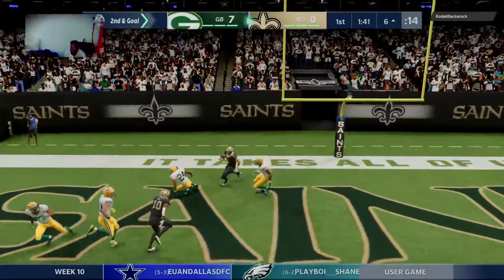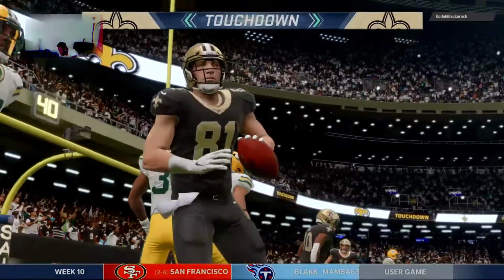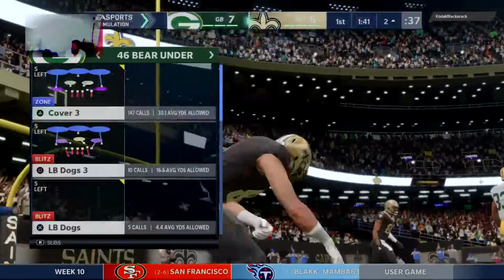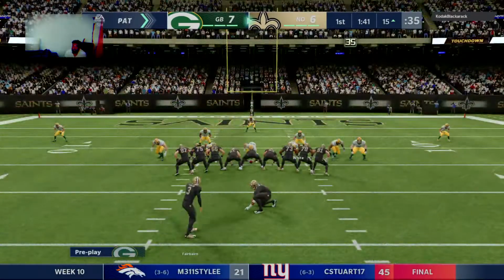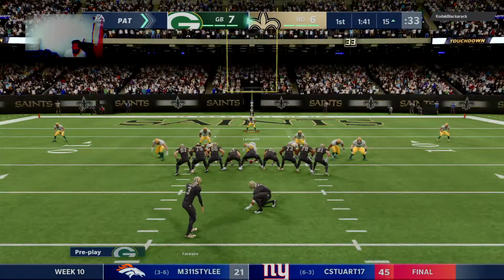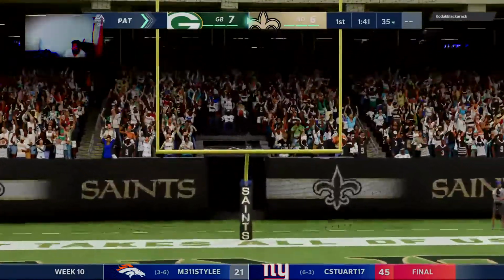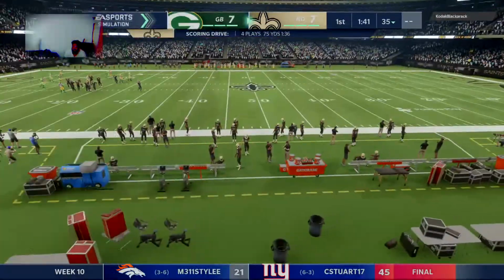Second down, here's Jalen Hurts. And he's got him. It's caught in the end zone. Touchdown, New Orleans. Austin Hooper, his 2nd touchdown on the season. And the Saints are within an extra point of tying this thing up. And he's got it up and through.